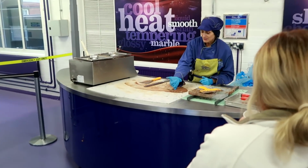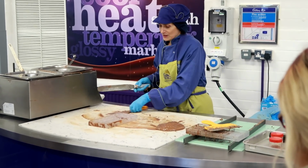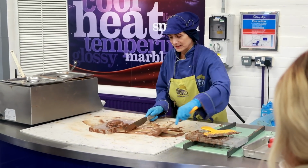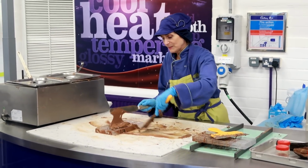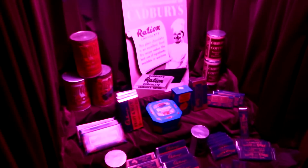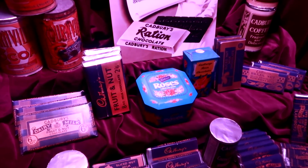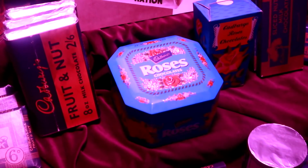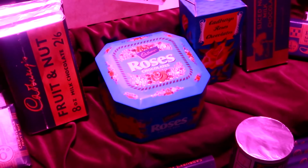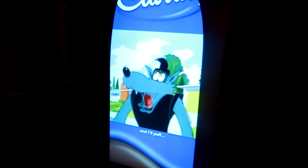Wow, shoes. Wow. We're now in Advertising Avenue. Oh, look at that. Well, that's the rose on the new Cadbury's tin of Cosby. Is it? Yeah, picked it up the other day. Yeah, you're right. It's lovely. Cadbury Buttons. Oh, yeah.